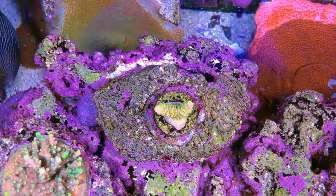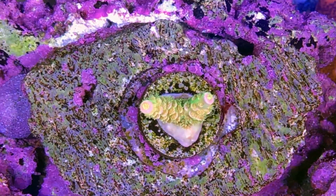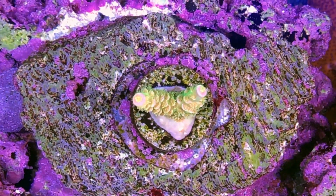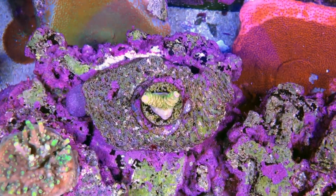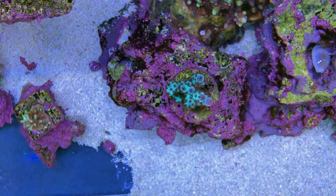The Walt Disney's encrusting a little bit more. I didn't want to show the previous picture because the Walt Disney was a more recent frag, so it's kind of not fair to compare it with all the other corals, but certainly it's been growing, it's been encrusting, and I'm getting the pink tip. So I think it's gonna color up pretty soon, and then we're gonna have a real comparison between the WD and the Orange Passion. But my money's on the Orange Passion.